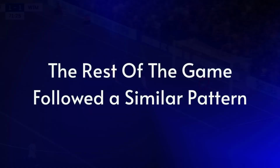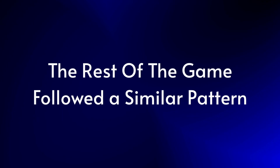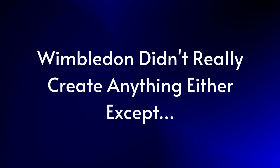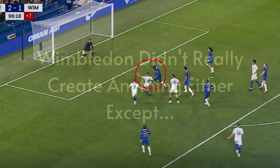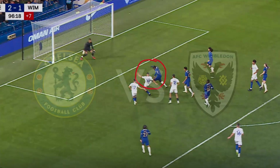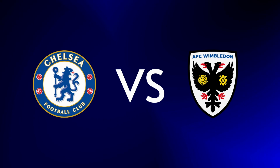The rest of the half played out similarly to the start of the half, Chelsea creating numerous chances and forcing Bass into a few quality saves, but ultimately not scoring any more. Wimbledon weren't able to create much else in the game except in the closing stages when Al-Hamadi got behind the lines late on and had to be brilliantly denied by the ever impressive Axel Disasi. That was the story of this game really.